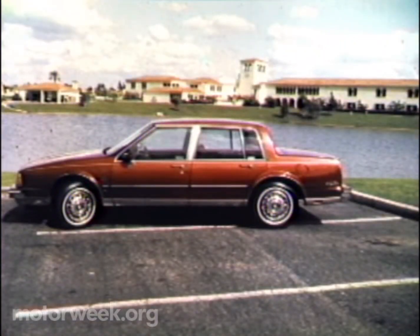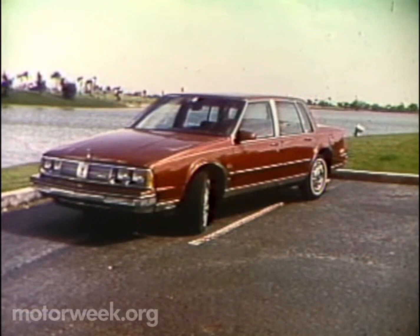Now, GM has lopped 2 feet off the length of each model, plus about 800 pounds off the weight. But there's still lots of room in the front for a 6-footer. Now, the width isn't quite as generous, but you're still going to have room for 3 in the back, and that trunk is still more than generous.